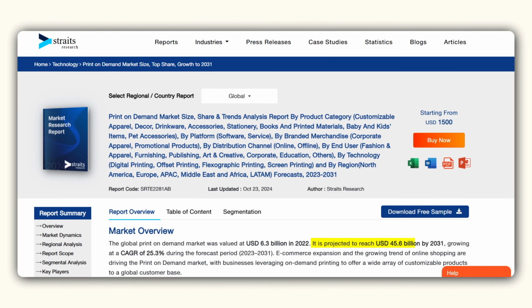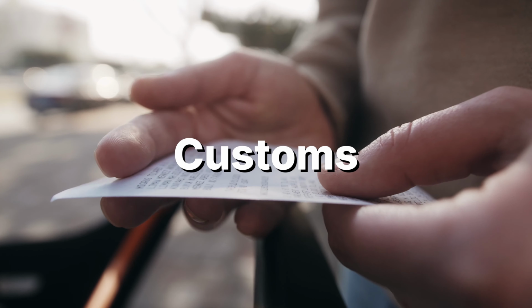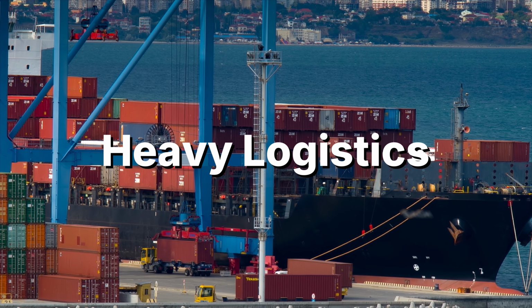The best part is that the industry is expected to reach over $40 billion by 2030, and capturing just a tiny fraction of that market can mean significant passive income. Now, with Gelato as a partner, you can reach a global audience without worrying about customs, import fees, or heavy logistics. So it's time to join this booming industry.